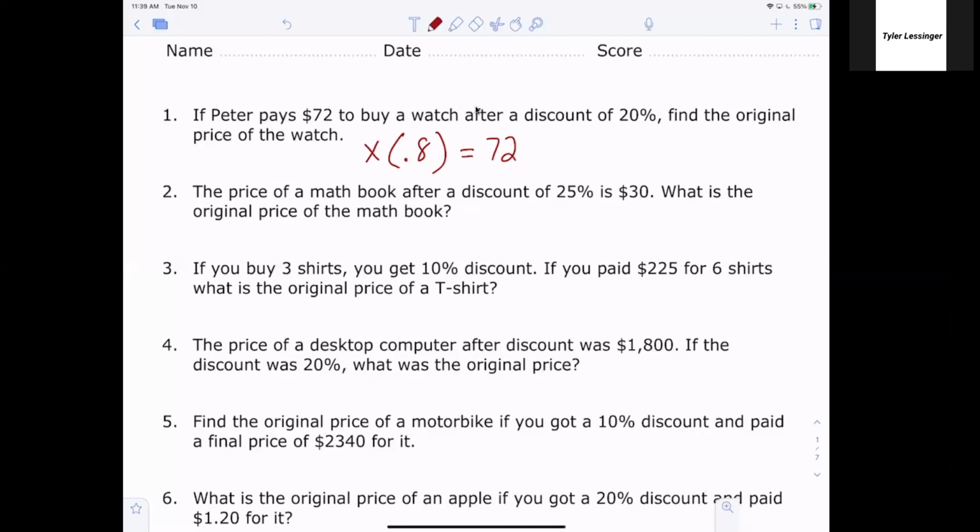KK, does that make any sense to you? Molly, does that make sense? Right, because if you don't pay 20, that means you pay 80, correct? KK, come on now, you're a big shopper. All right, you get 20% off, you only pay 80%. Is that correct? Yeah. What is the answer? 90, because we divide by 0.8. So the original price was how much? $90, because we did 72 divided by 0.8.